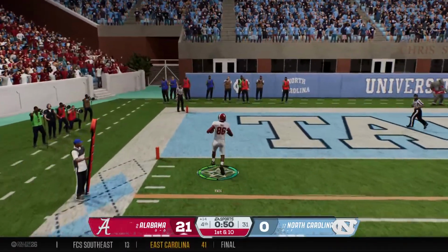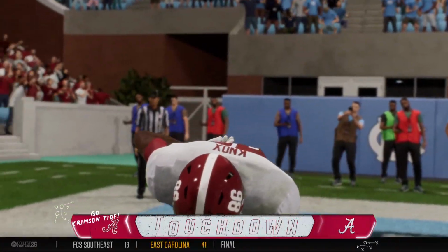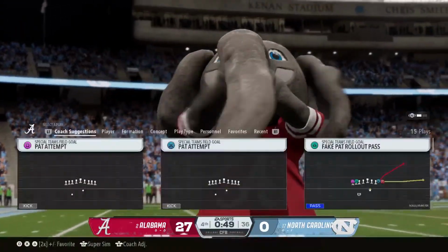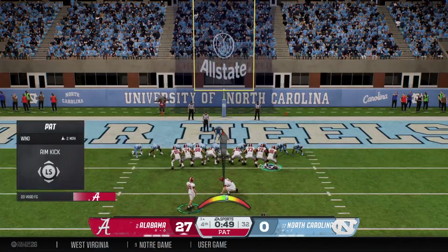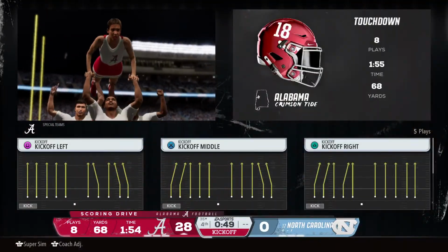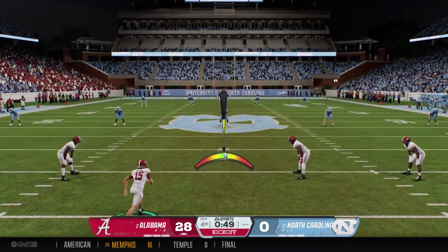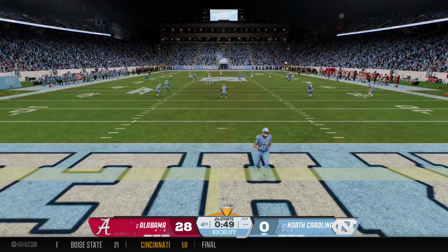Quick pass, the catch is made. Touchdown, Crimson Tide. Still no answer for this offense. You talk about being in the zone. This guy continues to make big plays. That's another touchdown pass for the quarterback. And the kick is up and good. They tack on a point to their lead. Kickoff team out there, they are fired up after just scoring a touchdown. Alabama 28, North Carolina 0.